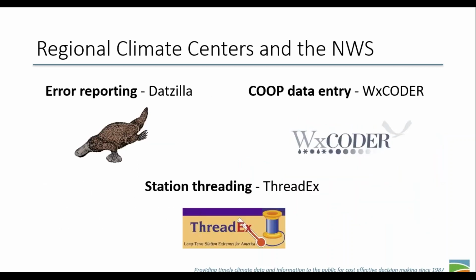So one of our longstanding partners, of course, is the National Weather Service. And so you might be surprised to learn that the Regional Climate Centers support many of the climate products and tools that you use. So the Southern Regional Climate Center, they run the error reporting tool called DATZilla. A lot of you have probably used that, or if not, you know people at your offices who have. The Western Regional Climate Center out in Reno, they run WeatherCoder, which I'm sure you all know is the program that co-op observers use to input their data every day.